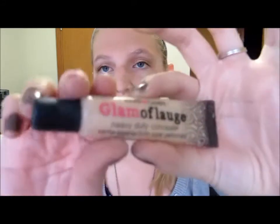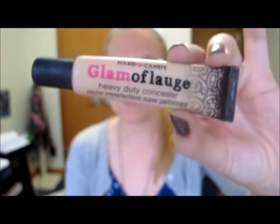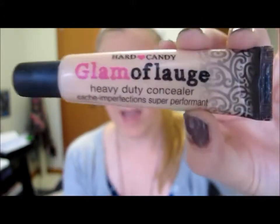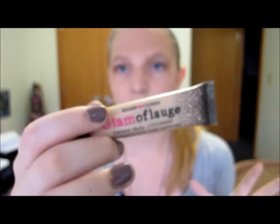The second thing would be this Glamoflauge Heavy Duty Concealer, because I feel like I can put this anywhere and it's tough enough for my really bad acne, but then under my eyes it doesn't crease or anything. I don't have a big problem with things creasing underneath my eyes though. So yeah, this is the second item.